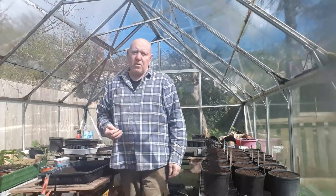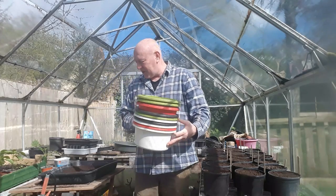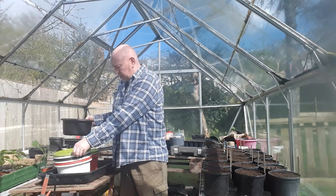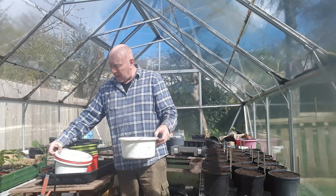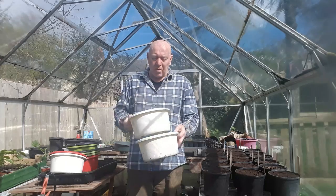But one other thing that I'm going to be doing is some container spring onions. I got quite a lot of these caravan wash bowls last year and they were brilliant. We grew all sorts of things in them: onions, carrots, salads, beetroots. You'll probably remember from last year's container gardening. So I've got a couple of those.